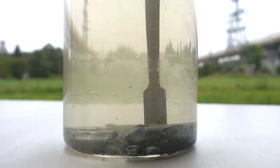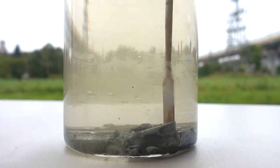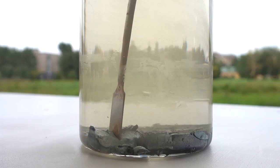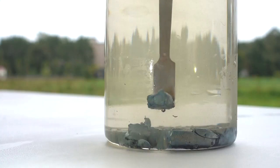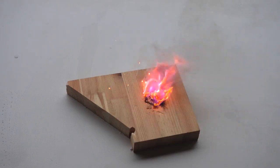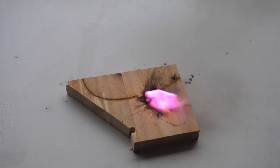After solidifying, the cesium can be easily cut, even with a spatula, and it is not just the most active but also the softest metal in the world, resembling margarine in its softness. For the first time on YouTube, you can now observe cesium being cut. First, I took a piece of cesium and put it on a piece of wood. Cesium melts from the oxidation reaction with oxygen in the air, and then self-ignites with a beautiful magenta flame due to cesium ions.